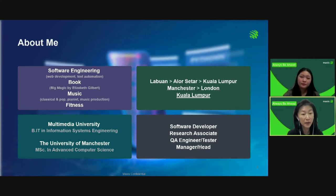So my education, I was an MMU graduate in information system engineering. And when I did my postgraduate, I was at the University of Manchester, and I did my advanced computer science, master in science. My career progression, I had been a software developer. And when I finished my postgraduate, I worked as a research associate in Manchester Computing. And then when I moved to London, I actually changed my career path a little bit to become a QA engineer, and then in many testing roles. And then later on, I progressed to become a manager, and now the head of delivery and innovation in Maxis.